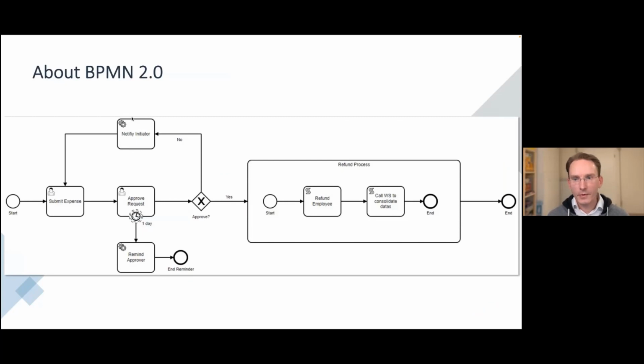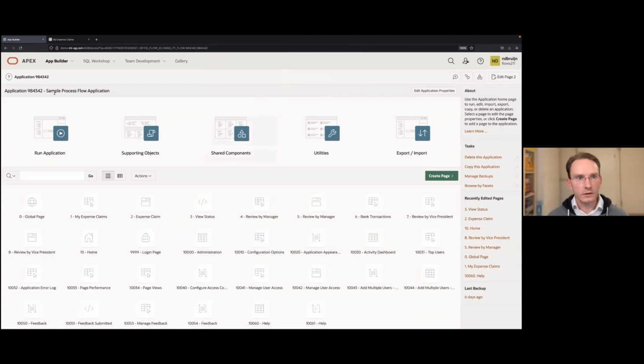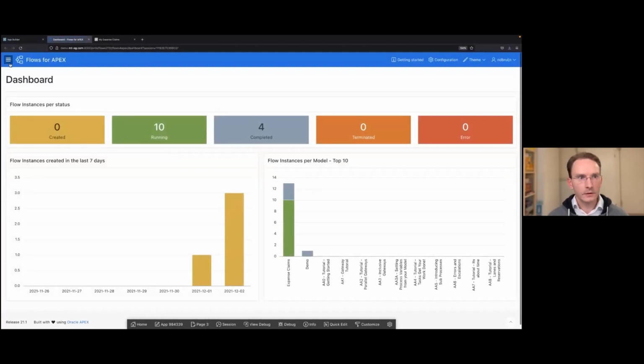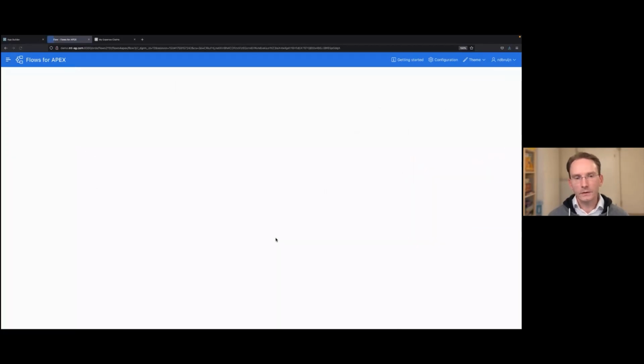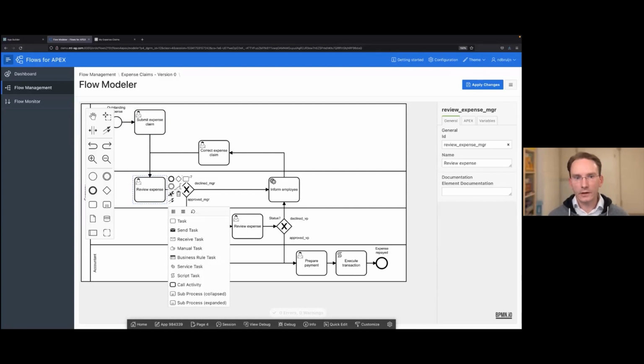So about BPMN 2.0, the best way to do it is, let me get back to the demo again of the Flows for Apex app. Flow management. Let's take a closer look at this expense claims model and modify its diagram. So now here you can see different kinds of tasks. In this case, we have a user task, in this case as well. But if you click on the wrench, you can actually specify different types of tasks. So in this case, we have a user task.